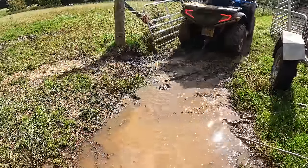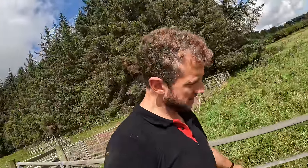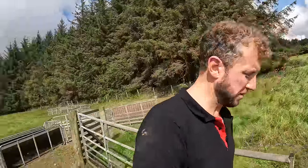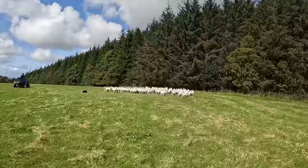Off she goes with the CF Moto. Got that one second hand from John Murray at Dundonald. If anyone's looking, I think he's always got a wee stock of them, or certainly he'll know where to get you one. Here we go.